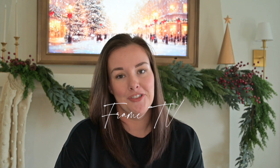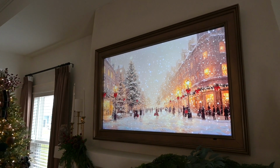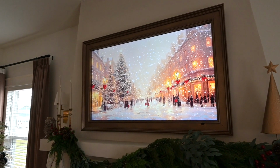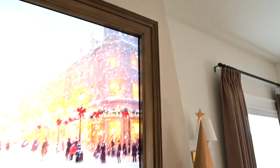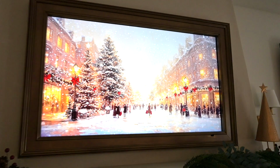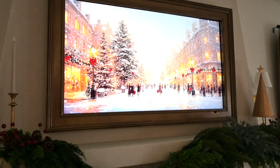My next Amazon home favorite is none other but our frame TV, which I have behind us. So when we built this fireplace behind me, I knew I wanted to have a frame TV because I wanted it to be flush up against the wall, and I love being able to add in the artwork option. I think it just looks really pretty, and we eventually did add the wood frame around it, which I think added so much more personality to the space.